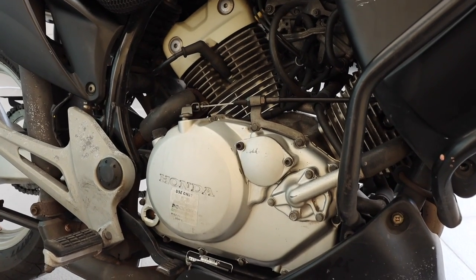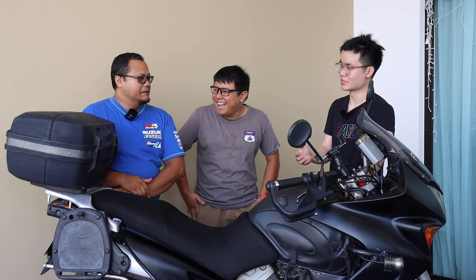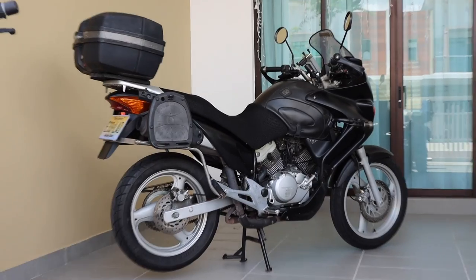They call it your bike legend, bro, your bike legend. I text people, hey, do you have this part for the Varadero 125? Or, wow, this bike is a legend. I'm confused, I bought the bike without knowing anything about it. I just liked its looks.